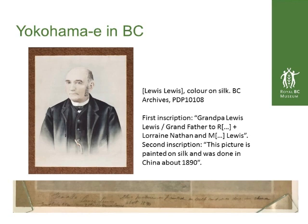A study of Yokohama-e in general is difficult because most of the time these works were made for the tourist trade and subsequently were not signed or dated. So the answer to this question is still part of my research, requires a bit of detective work, and is still ongoing. My first thought to try and answer this question, though, was to look at the donor information.